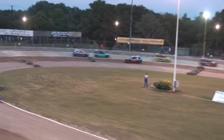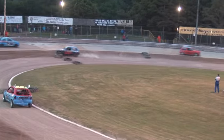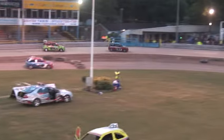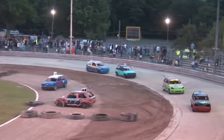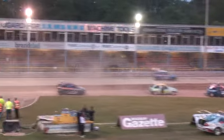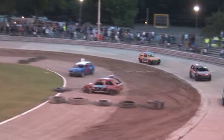560 Ashley Reed up to some very strange things. He's looking to get himself a ban the way he's going on, turning around on the speedway track as though he's looking for somebody. We don't really like the look of that. Getting in the way of the second and third place man and woman.